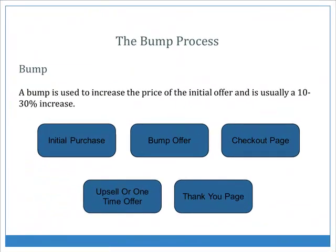All right, there's also the bump process. We're just going to quickly go over this. A bump is used to increase the price of the initial offer. It's usually at 10 to 30%. It's kind of like your upsell, where you're just bumping up the price. So it's going to be a little bit different.